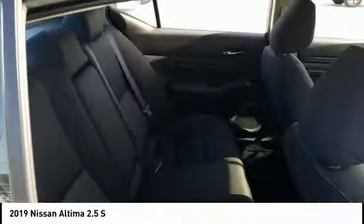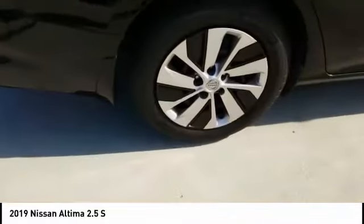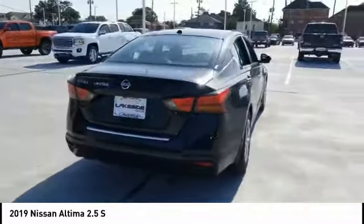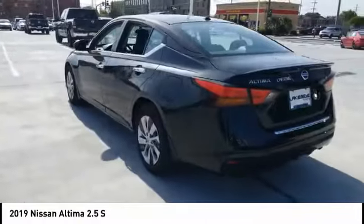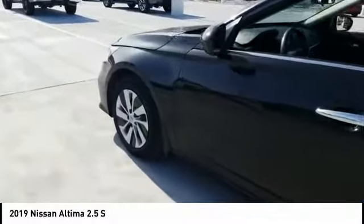This vehicle has less than 95,000 miles. Here are some of this vehicle's great options: tire pressure monitor, remote engine start, brake assist, traction control, stability control, engine immobilizer, remote trunk release, steel wheels, tires front all season, tires rear all season.